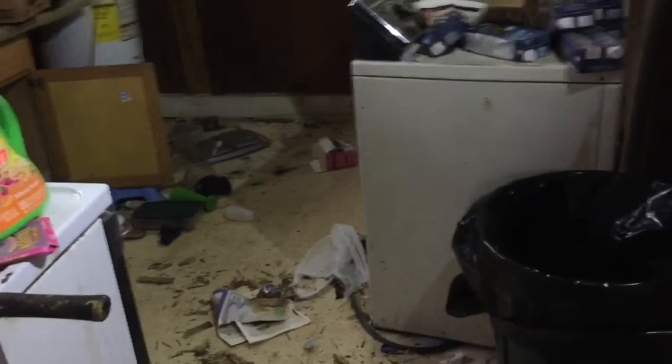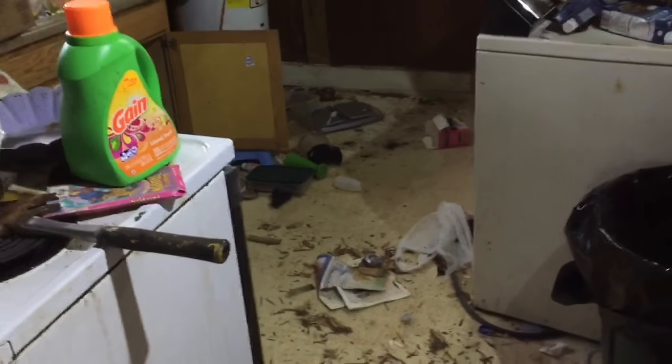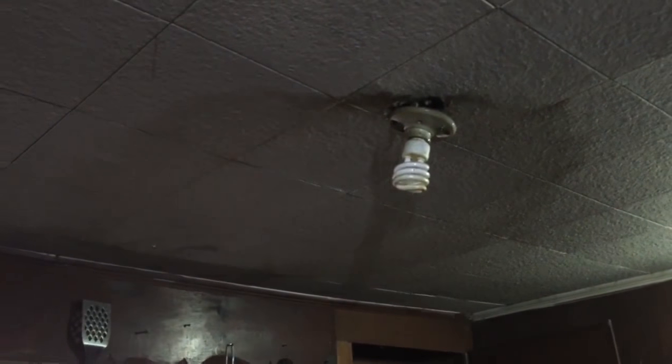Damn it, I forgot my hand truck, but I can work around all this. These appliances got to go. They are shitty, but I'm gonna start to clean up. Yeah, there's food everywhere. I guess the roof is leaking here too. But this is just a view of the kitchen before I get started. Look at that cabinet. Spider webs everywhere.